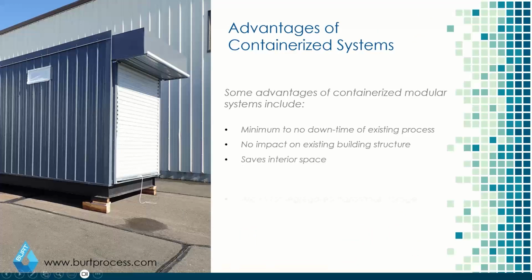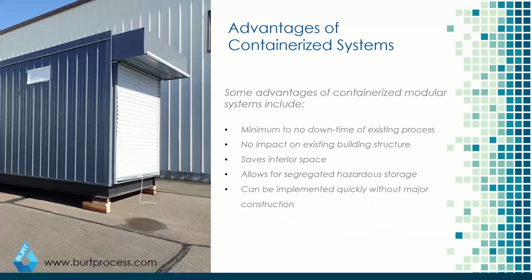So what's the advantage of doing a containerized system? Really, there's minimum to no downtime on existing processes. If you're a design engineer or an end user, we have a project, we have to upgrade a system, the system's in some sub-basement, there's effectively no access to it, or it's going to require shutting down other parts of the plant while you do that. Building a system into more of a containerized or modular design like this allows you to prefabricate, pre-engineer the entire system ahead of time, bring it to the facility, and then just make a simple tie-in into the system. So there's really no impact.